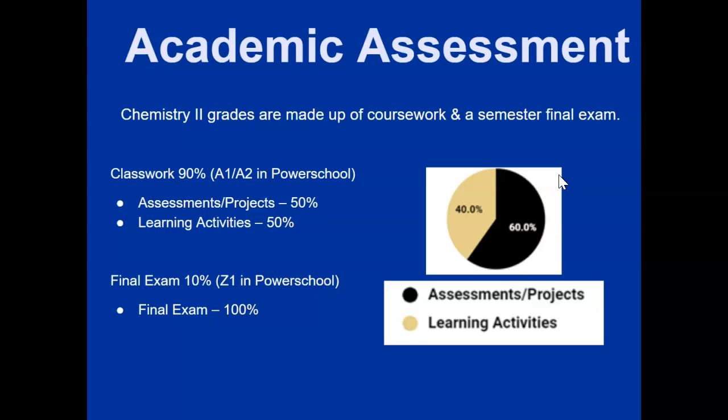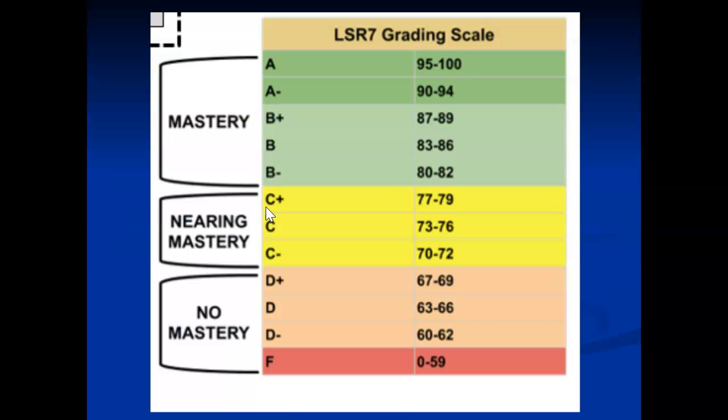Academic assessment. Coursework is 90%, so it'll be broken down to 90% coursework and 10% exam. Apologize for the typo there, that should say Chem 1. 90% coursework, 10% final exam. Of your 90% coursework, 50% is assessments and projects, and 50% is learning activities. Labs can fall in either one of these depending on the strength and length of the lab. This is how LSR 7 considers mastery, nearing mastery, and not mastery for your grade system.